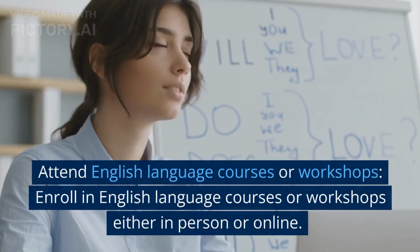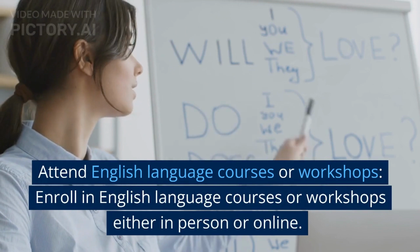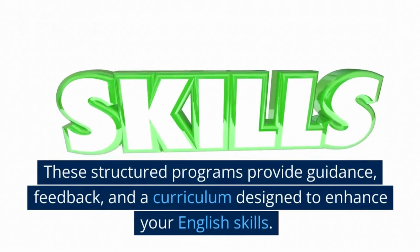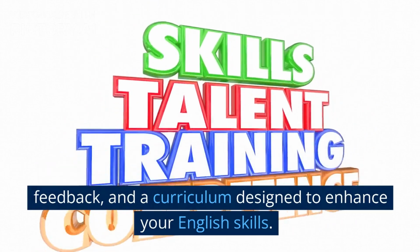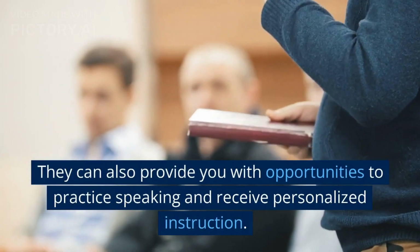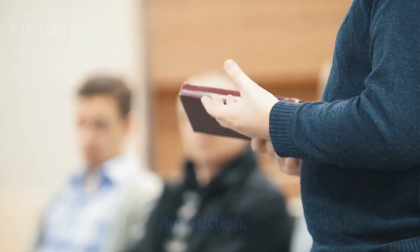35. Attend English language courses or workshops. Enroll in English language courses or workshops either in person or online. These structured programs provide guidance, feedback, and a curriculum designed to enhance your English skills. They can also provide you with opportunities to practice speaking and receive personalized instruction.